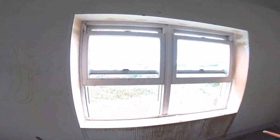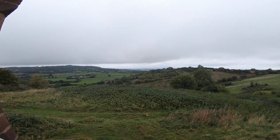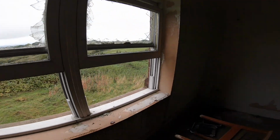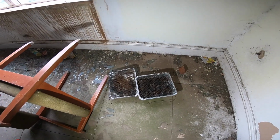Let's just appreciate a bit of the views. I mean, how nice would this have been done originally? You see someone's been in here, look, bonfire, like a barbecue, sorry, bonfire. That's nice.